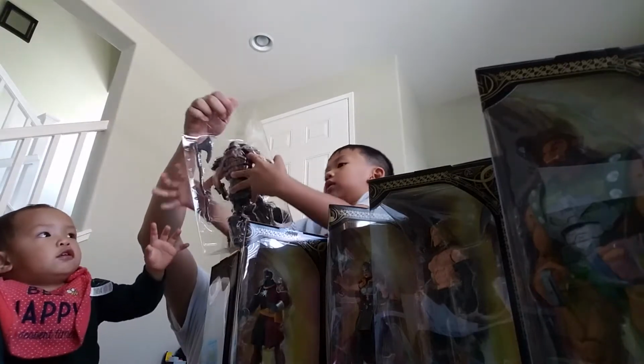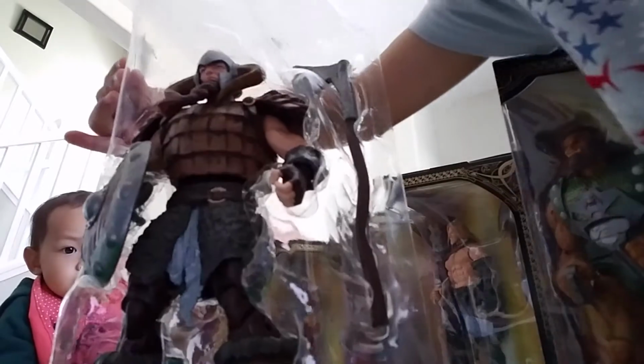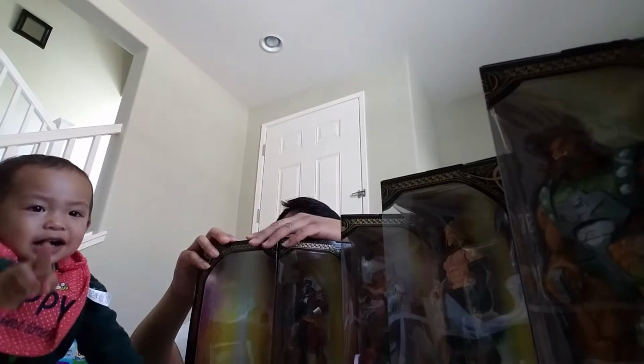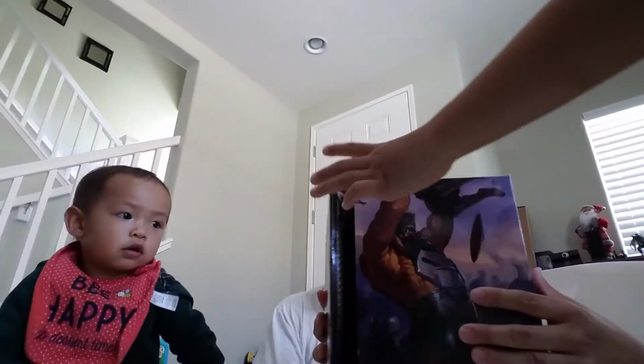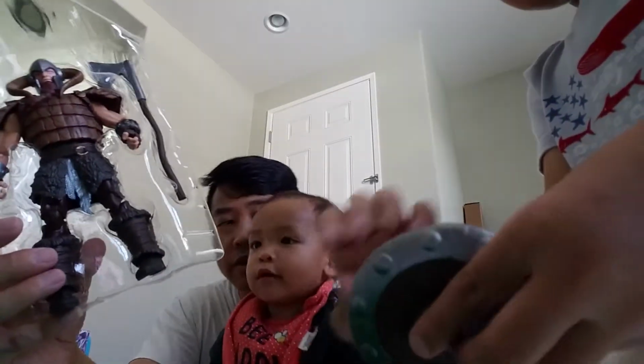Keep this away from little kids, because this packaging I do not believe will hold up to little hands like Norin's, Mr. Destructo. Here's him, out of the package. Very cool. This is the most shippable SDCC exclusive from Hasbro we've had in a long, long time. Very cool packaging design. And this is him in the blister pack. And those are his accessories.